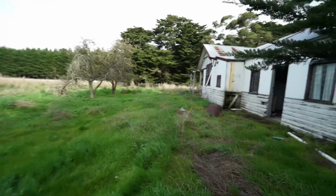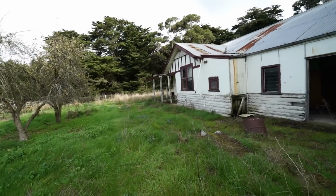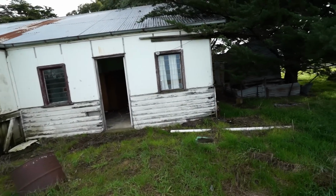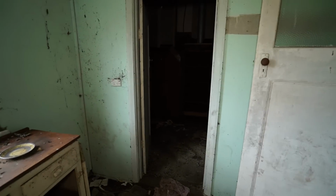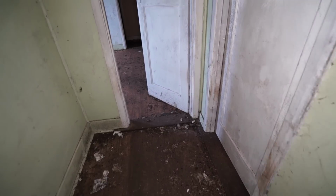So quiet out here. Definitely bungalow influenced, putting it in the 30s, this home, guys. I'll just quickly walk up and wrap it up because we've seen everything. Real shame about those sheep. That's what happens. The door blows shut and I can't get out.